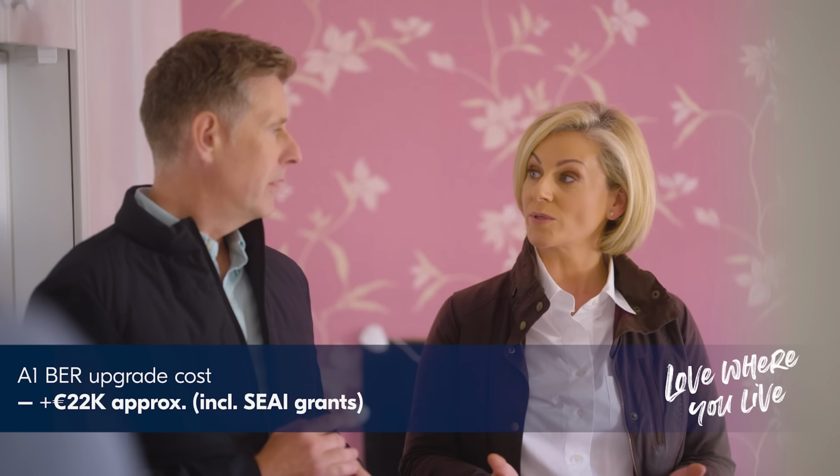We've spoken about getting the house up to a B2, but if you're going to take it up to an A1, which is the same as a new build, you're going to have to spend a little bit more. You're getting more into a deep retrofit as such. So structural work to the floor to upgrade the insulation, ventilation, and solar panels. So in and around 20, 22,000 there.